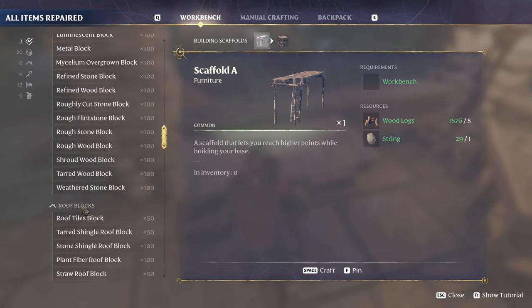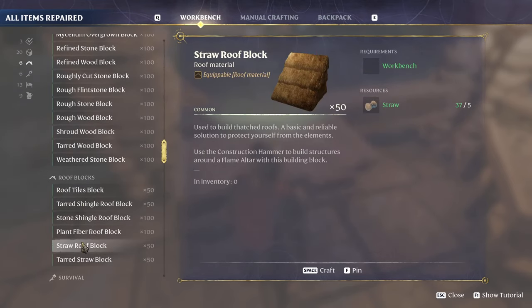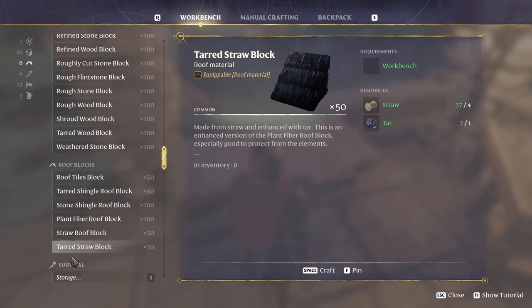Do we have anything with a straw? There's straw roof block. There it is. The straw roof block. Look at that. That looks pretty cool, huh? I like that one. And there's a tarred one too. So I think they're both worth looking at.